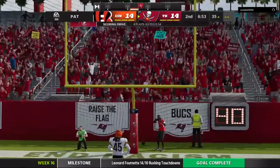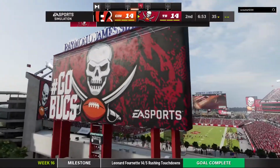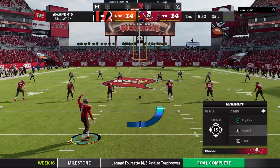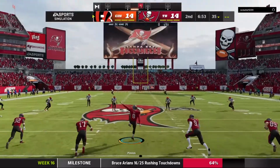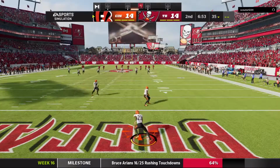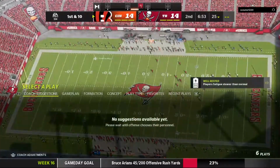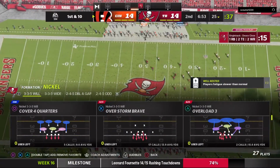Extra point up and good by Succop. And we are tied here in the second quarter. This one tied at 14 now as he sends this one away. And that one will bounce out of the back of the end zone, so we will start here at the 25.